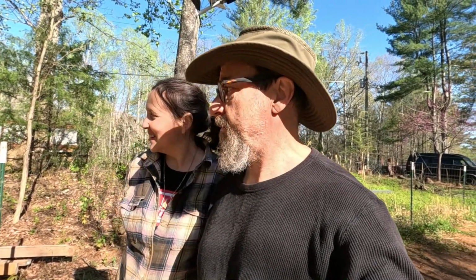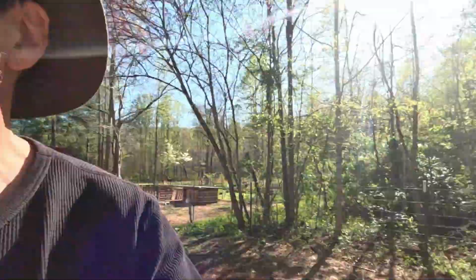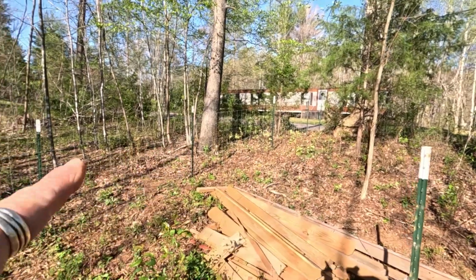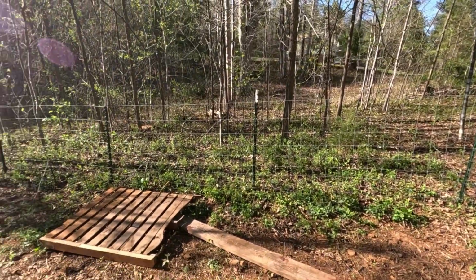But yeah, I love it. I think it looks great. The fence is pretty taut, considering I did it all by hand, and there is a slope. You see, it starts at the corner over there and comes all the way around here. So they got quite a bit, but again, we will expand it.